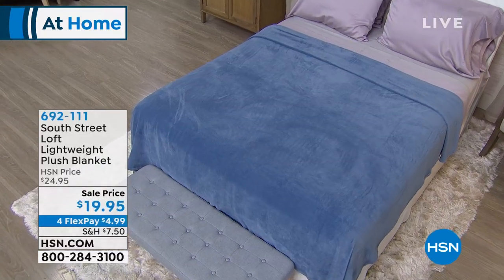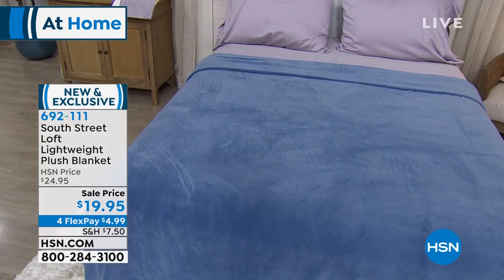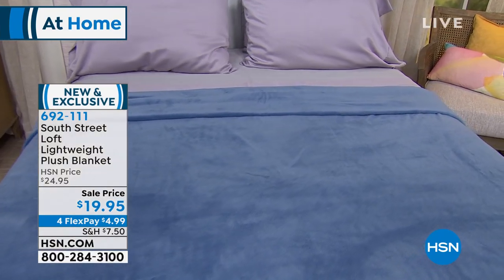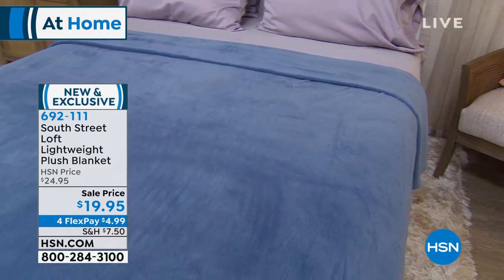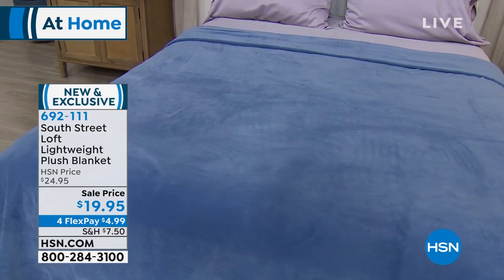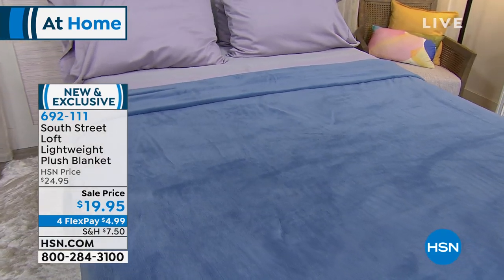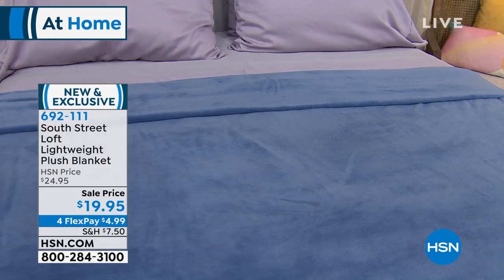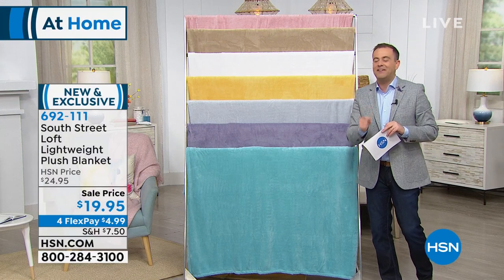Okay, before we go, we have another special guest in our show. The lovely Stephanie Rance is here with South Street Loft. We've got our lightweight plush blanket coming up for twin, full, queen, or king. $19.95. If you're looking for an extra layer, a comfort layer, a snuggle layer, something that you can take from the bed to the sofa, to the chair, this is going to be a wonderful blanket. It is brand new, this style, exclusive to HSN.